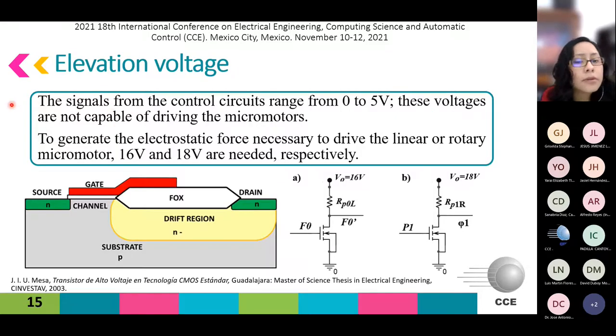The signals for the control circuits range from 0 to 5 volts. These voltages are not capable of driving the micromotors and generating the electrostatic force necessary to drive the linear or rotary micromotor. 16 and 18 volts are needed, respectively. In order to use these voltages in On Semiconductor 0.5 micron CMOS technology, an extended drain MOS transistor is needed, and it is shown in the first figure.